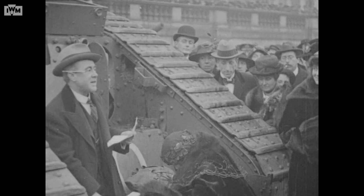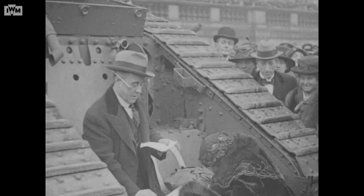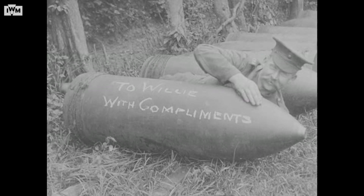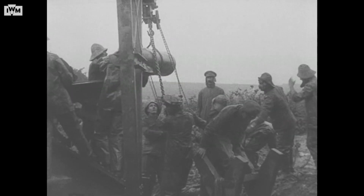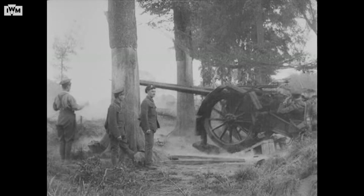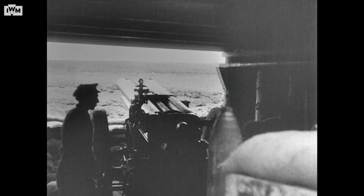Governments needed citizens to keep investing in the war, and to do that, they had to show the public the impact of their investments. The Battle of the Somme film, which is in the IWM collection, for example, has a lot of emphasis on the artillery bombardment at the beginning of the Battle of the Somme in 1916. And a lot of the audience would have been people who worked in munition factories or bought war bonds, so they could see the direct link between their contribution and the contribution of the fighting soldier.